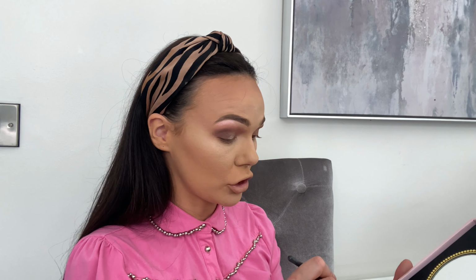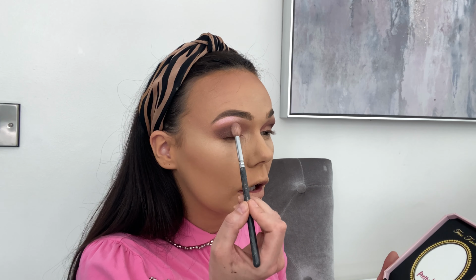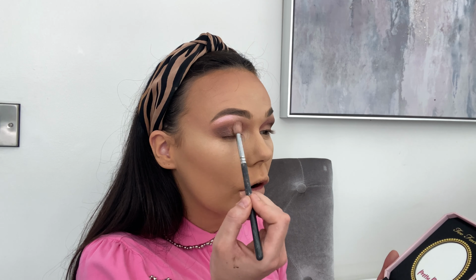Now it is a glitter, but I think what I'm going to do is use my finger and just tap it on the lid to see what happens. Oh, okay. I'm going to just use my brush now just to see what it does. Because I kind of like when I bring the glitter on up, like up here. That's actually really nice. That's actually just like glitter.